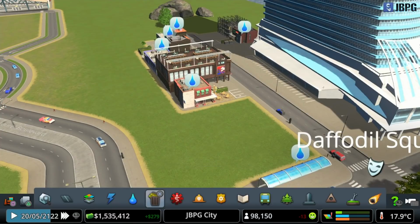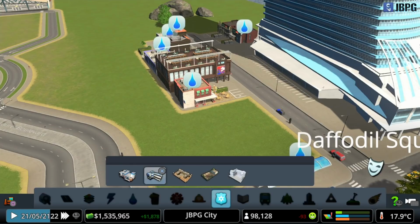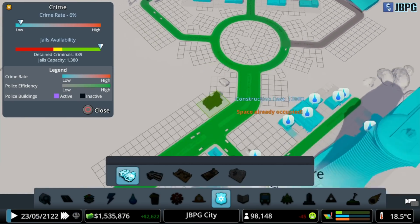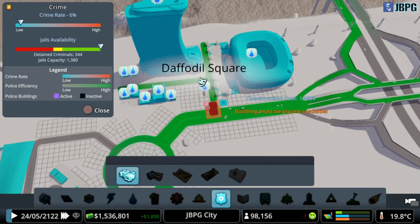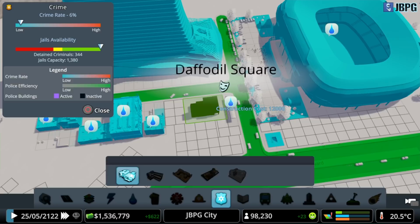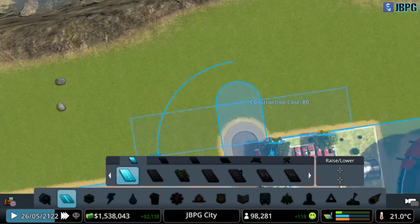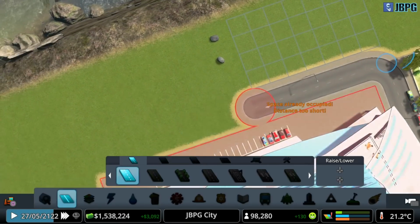There we go. I want to have police and fire nearby. Put them down the side here, I think. Small police and fire department. I could put a health department down here as well.